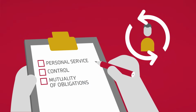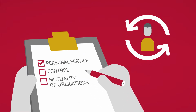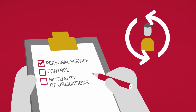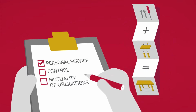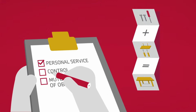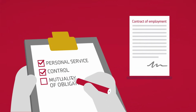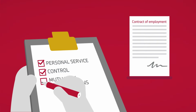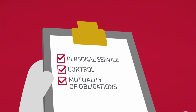Personal service exists if you're saying you want Steve to do the work and you wouldn't accept a substitute in his place. You prioritise how Steve does his work and set specific tasks. If so, Steve is being controlled like an employee would be. It is expected that you will offer work to Steve and Steve will always accept it. Well, that would tick all the employment boxes.